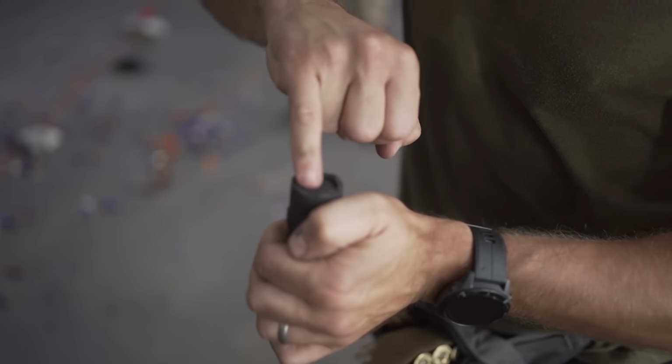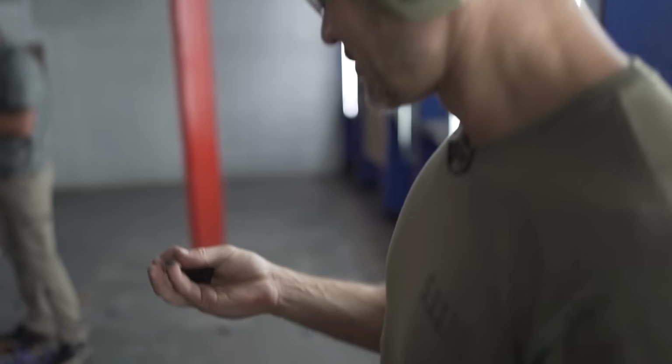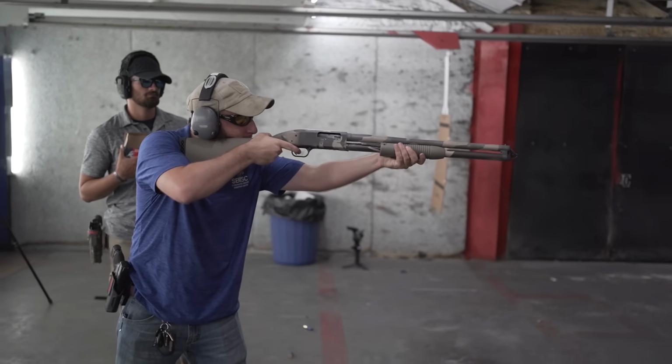It had been on for at least an hour and a half total, so it makes sense that it was about at half brightness or less by the end of the video. I'm a Surefire guy, but I can't hide how impressed I was with this little $40 plastic torch. Mossberg has every right to be confident in the Mossberg 88. I was shocked at the abuse this gun took.